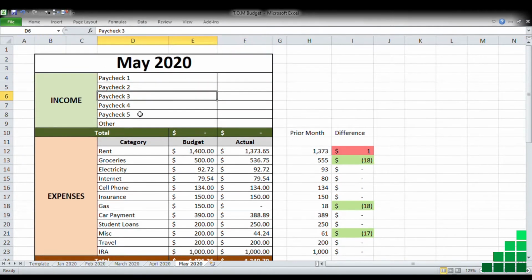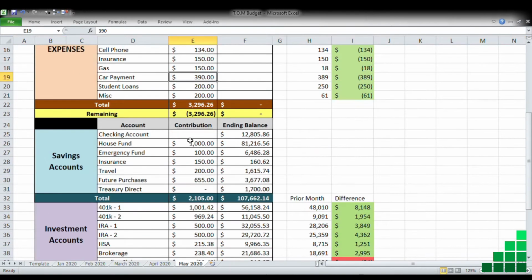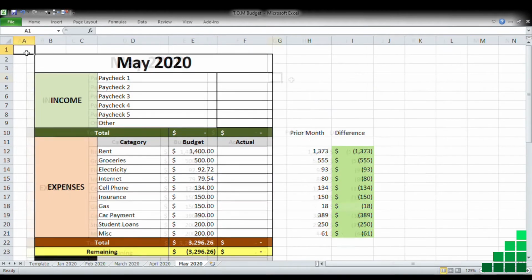As always, the only rule I have is I will hide any self-identifying information. With that said, let's jump into May's finances.